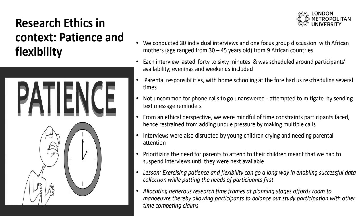The other thing that we encountered in interviewing our research participants was parental responsibilities. Remember, children were not in school, they were at home. A participant would say, we'll talk at this time, and then you call them, and they can't talk. Then they'll give you another day, and then you call, and they can't talk. So you needed to be very, very patient, and it was not uncommon for calls not to be answered at all. From an ethical perspective, we were trying to be as mindful as possible of the fact that they had limited time and a lot of competing claims on their time.